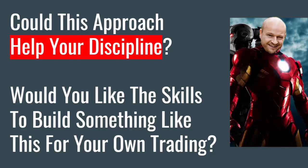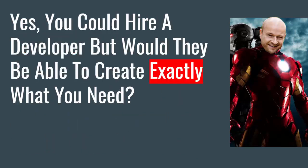And look, yeah, you could go and try and get a developer to do it. And the problem with that is the developer's never going to build it exactly the way you want. Well, okay, never's a harsh word, but it's highly unlikely they're going to get it exactly to the exact specs that you want, unless you really drill them hard and spend a lot of time and probably a lot of money with them.